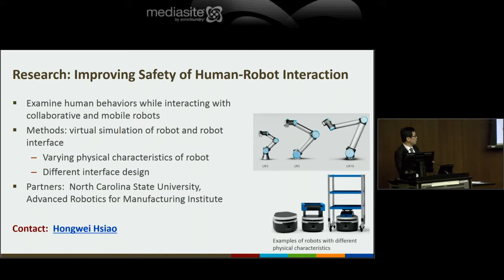We're going to verify our findings virtually using virtual reality, and we're also going to do the experiment physically using real robots as well.